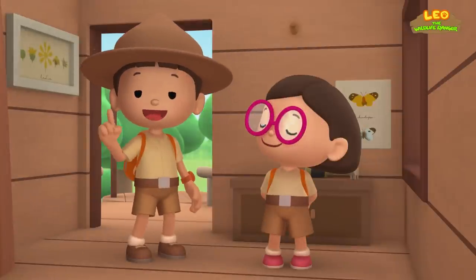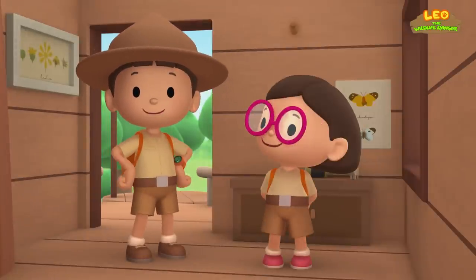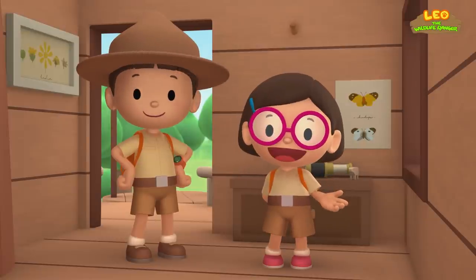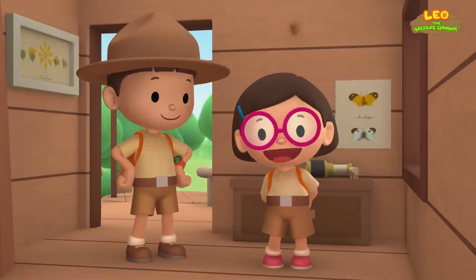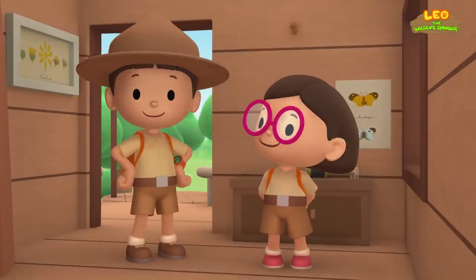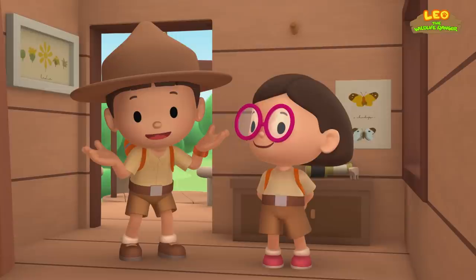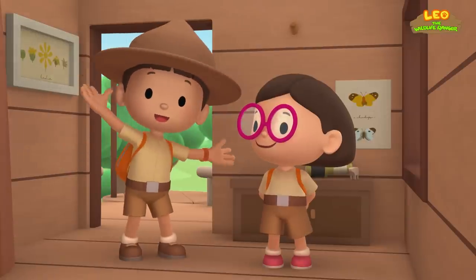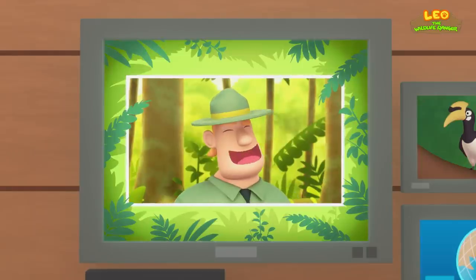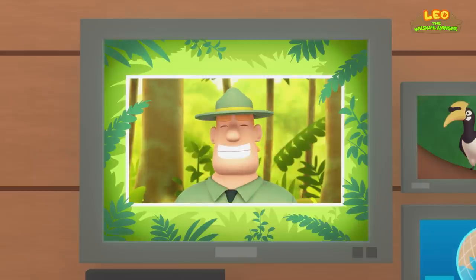An Oriental pied hornbill in our garden. We learned that Oriental pied hornbills seal their nests with mud and that the male hornbill brings food to its mate and the chicks. So we went to the rainforest and helped the hornbill find its nest. Good job, children. You did it. You are amazing wildlife rangers.